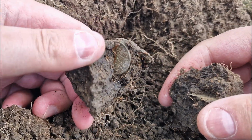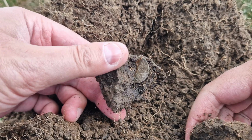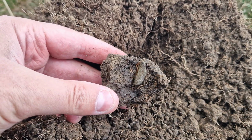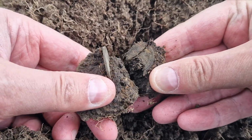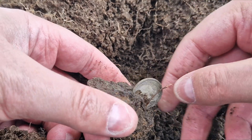Would you believe it? It's a silver sixpence. My first signal. So maybe there is hope on here. In fact, this is the first silver I've had off this permission after hundreds of Georgian finds. It's quite unbelievable. It's an acorn sixpence, George V.